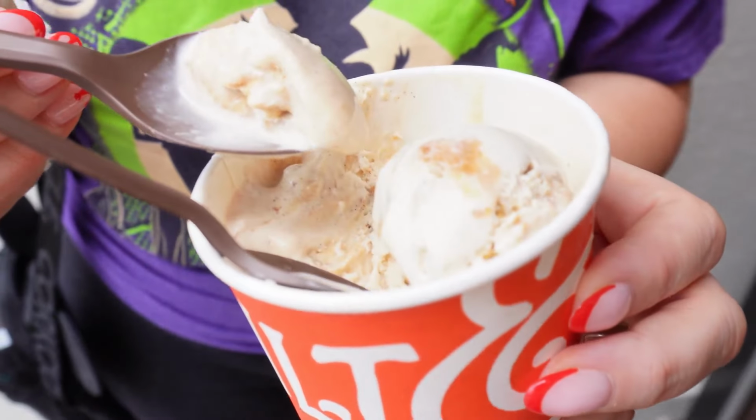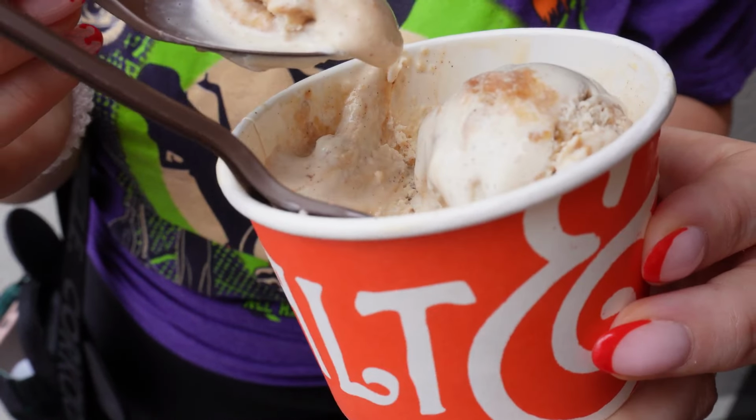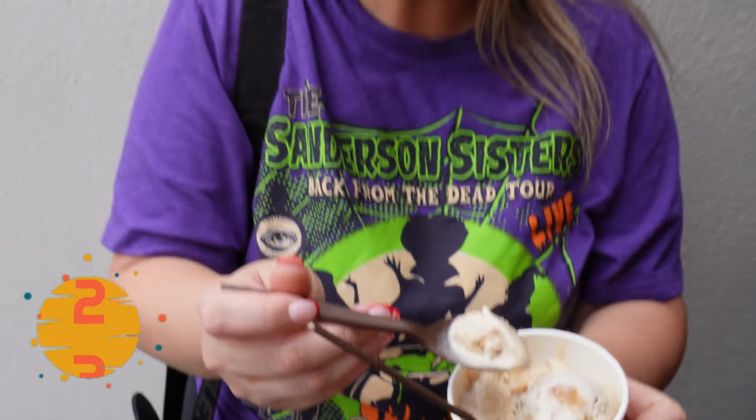Pie crust. The pumpkin is amazing. Honestly, I think the split scoop is actually the way to go. I think both of those flavors actually go really well together. It's like a little cup of fall. Oh my god. I think I like the pumpkin slightly more, but like these are amazing. I'm actually gonna give these a 10. I think these are really, really good.